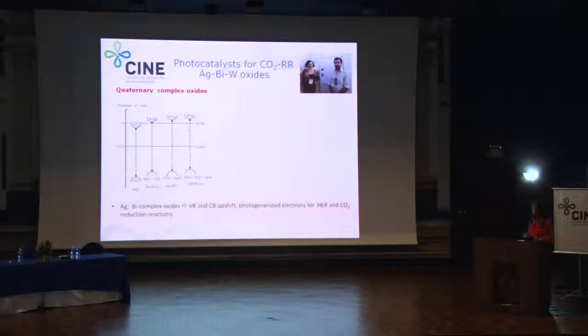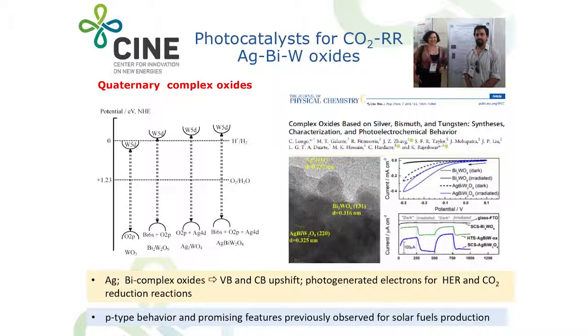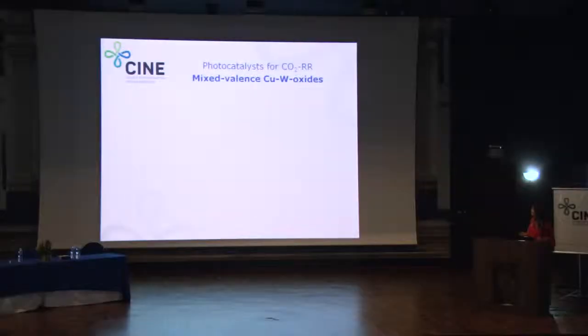And in the previous work from the group of Professor Cláudia Longo, they have published this very nice paper, where they show that these very complex oxides have a p-type behavior. So if it's p-type, it means that you can use this as a photocathode to drive, for instance, CO2 photoreduction.